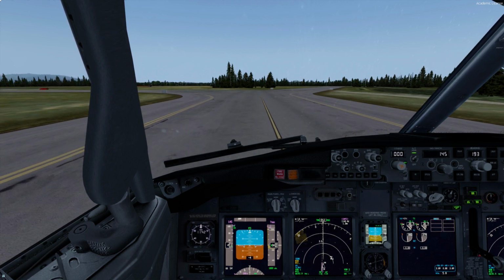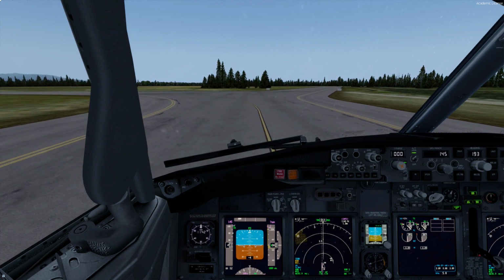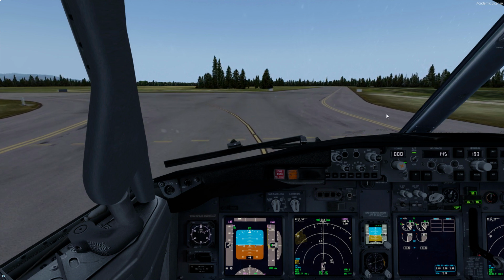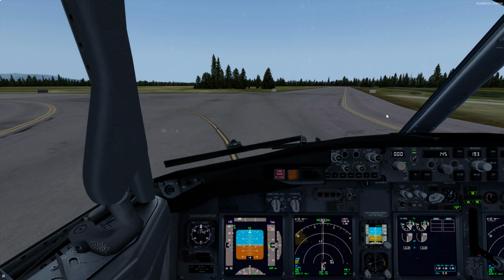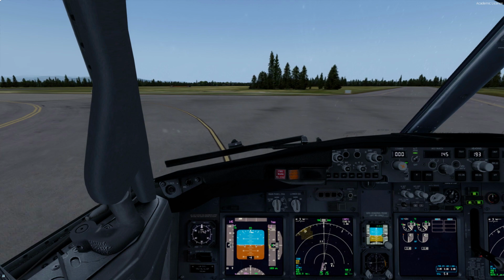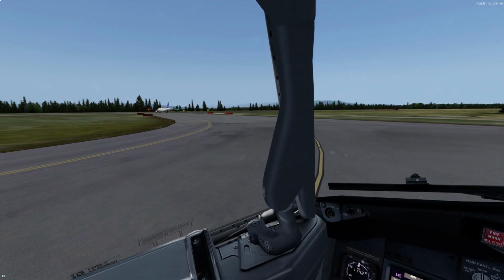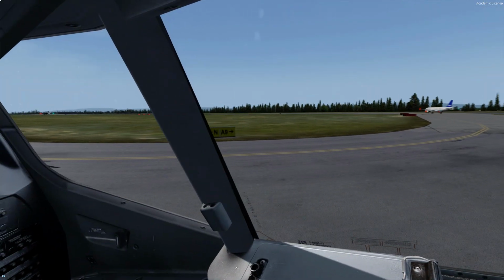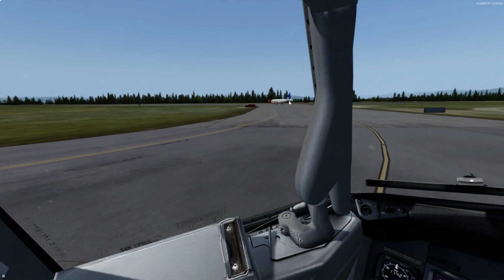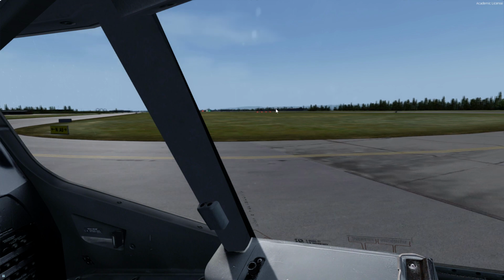Scandinavian 380, Tower, did you receive my takeoff clearance? Unfortunately not, so we're still waiting on the runway. Scandinavian 380, roger. Winds from 180 degrees at 14 knots, runway 19 right, cleared for takeoff. Cleared for takeoff, runway 19 right, thank you, Scandinavian 380.